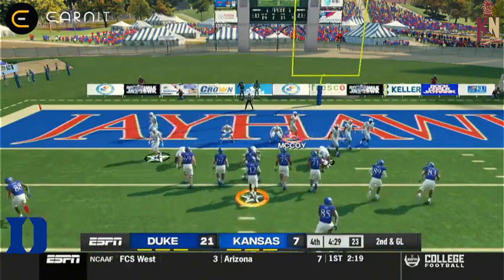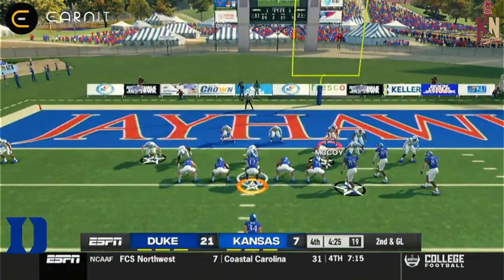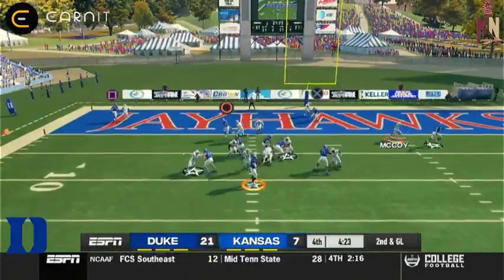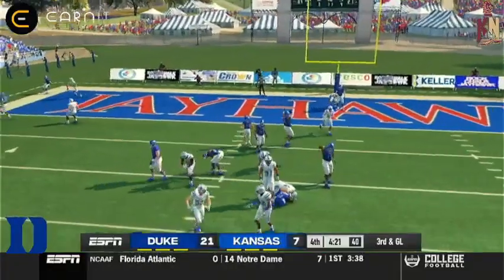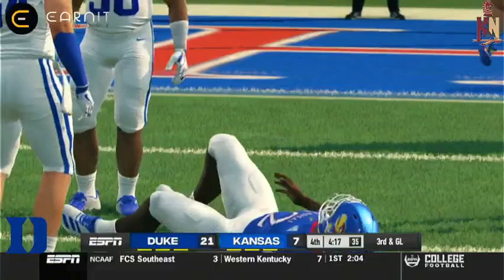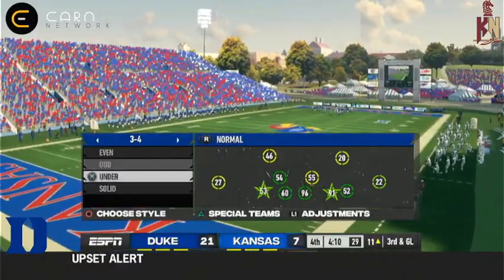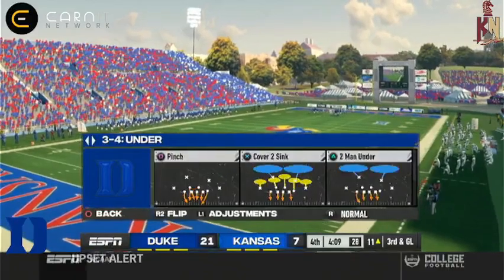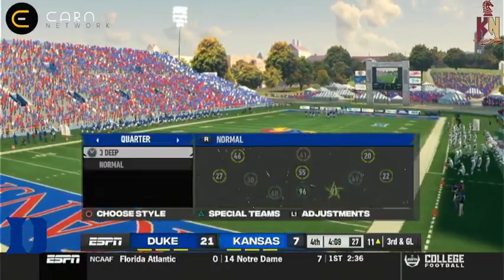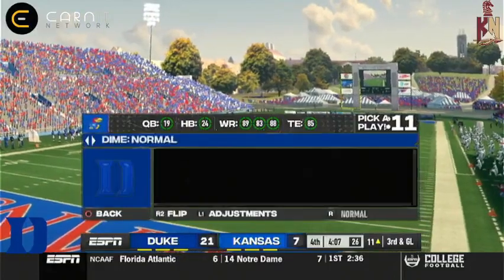Taken down for a loss. That is a loss of 3 yards. That brings up second and goal. We've got second and goal. Ball on the 4. Ready? White 80. And he's going to be sacked.